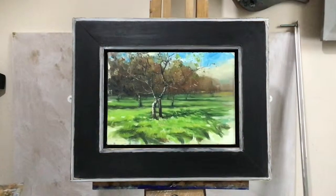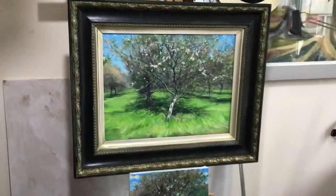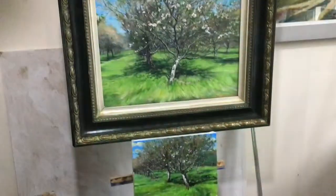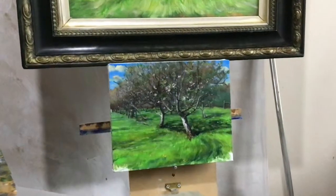And here is another painting I did up in the orchard. And yet another one. Both of those have been exhibited. And then there's the subject of the video.